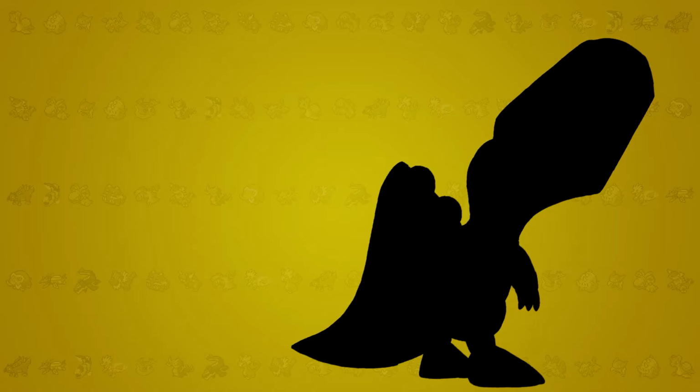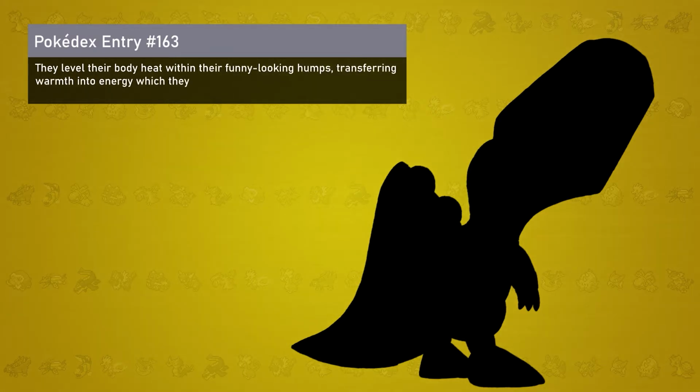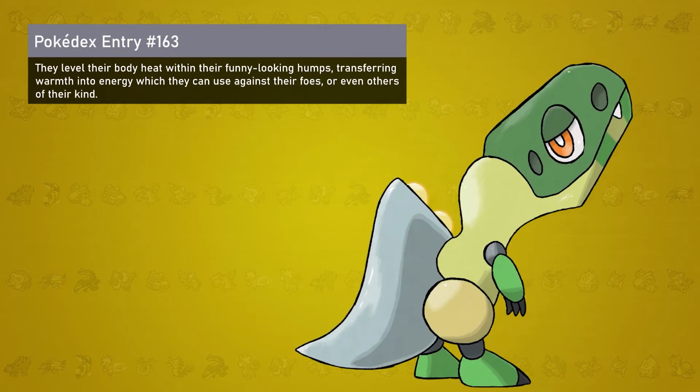Oh, here's that! They level their body heat within their funny looking humps, transferring warmth into energy which they use against their foes, or even others of their kind.